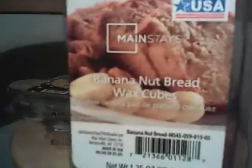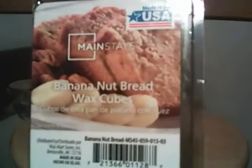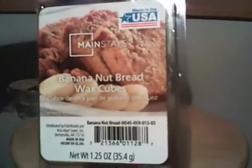Here's another banana scent by MainStays. It's another one of the slim 1.25 ounce clammies, Banana Nut Bread. This is a really nice creamy banana scent. It is a little bit sweet, and you can detect that nut scent in there a little bit. It's a very nice scent, actually.